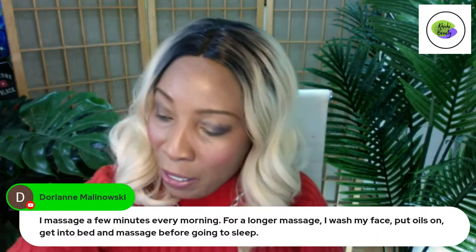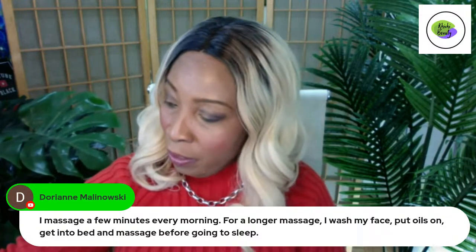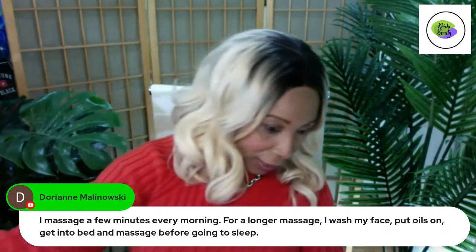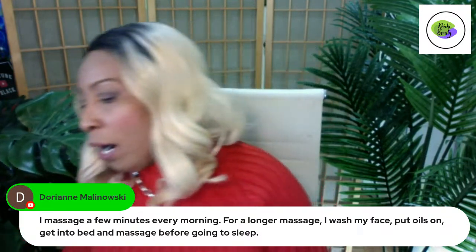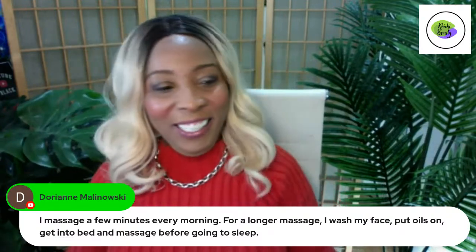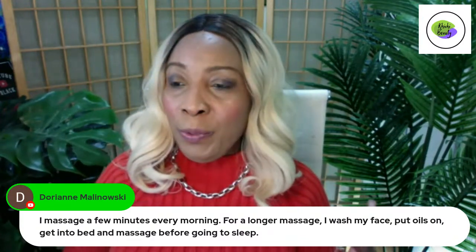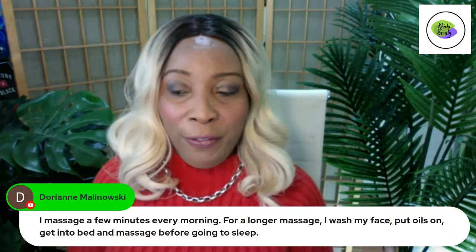I normally keep my gua sha on my desk, but I think Jill would be proud of me if you see my desk right now. My desk is nice and clean. So no gua sha, but that's the thing when I try to keep it nice and clean, there's no tools on it.